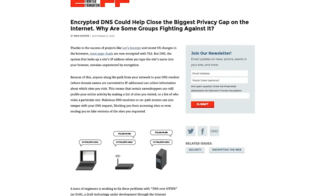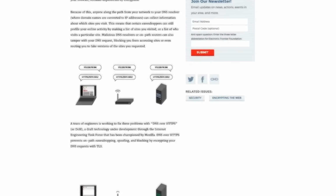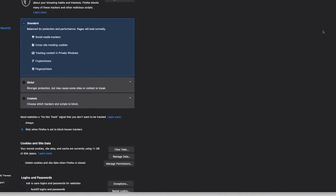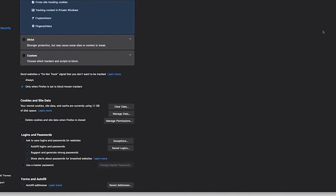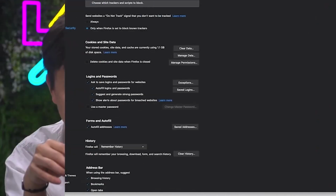Let me just preface this by saying that the Chrome browser also does this, but you have to turn it on in settings. And if you've watched this show before, you understand how frustrated I get about default settings. But I kind of want to just break down what DNS over HTTPS is, because it's a lot of alphabet soup, a lot of letters. So DNS, think of that as like a phone book, right?